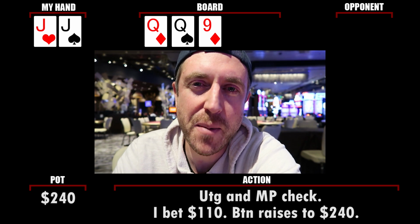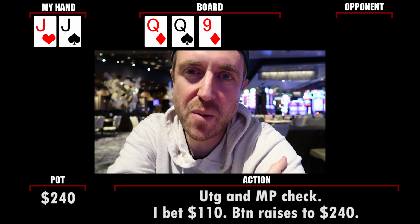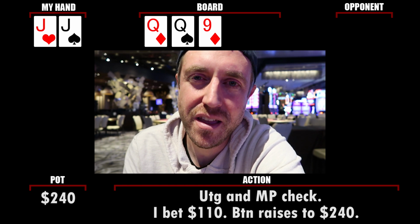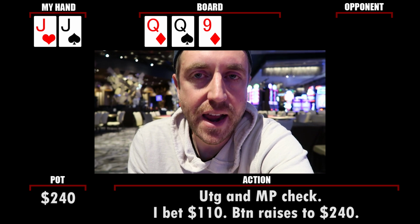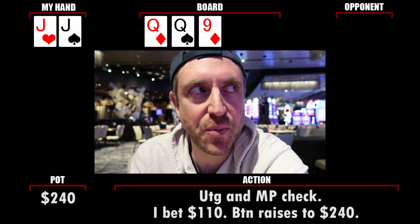Maybe there's some chance my opponent could have like pocket 10s, flush draw and straight draw. Jack 10 of diamonds could be a possibility. Maybe some raw flush draw holdings. It's all speculation, and I don't really think that's the case. I think, as mentioned, my opponents are gonna play pretty straightforward and probably just call in those spots. Again, I don't really know for sure, but I do know that it's only $130 more.